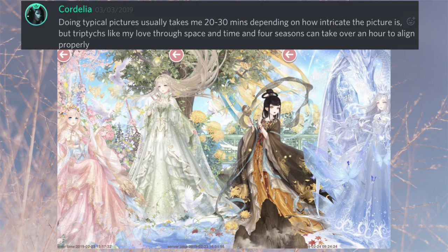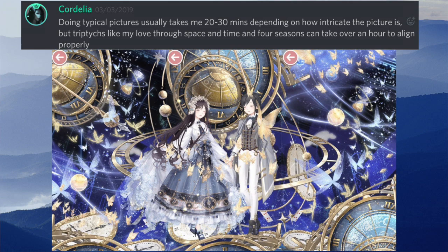So here is spring, summer, autumn, and winter, and this piece is so breathtaking to me. I wanted to show this piece earlier in the favorites section, but I didn't want to spoil any of them, so that's why I kept these in the back. And I'm like, oh, I can't wait to show you guys. And then the second one she was talking about, how it could take over an hour to align properly, is this one. So you can see that there are 3 images for this one, and it just looks phenomenal.